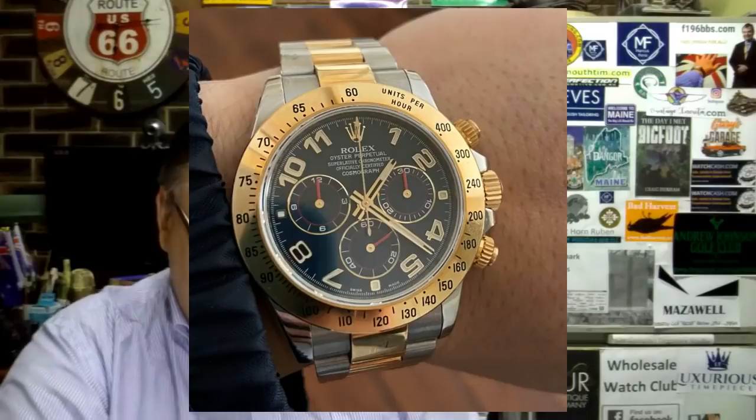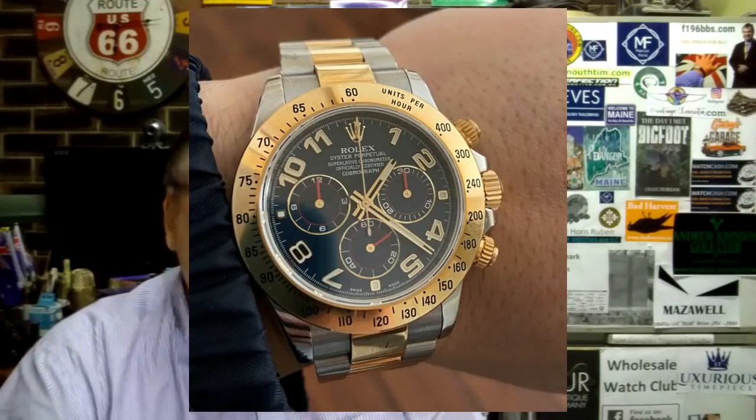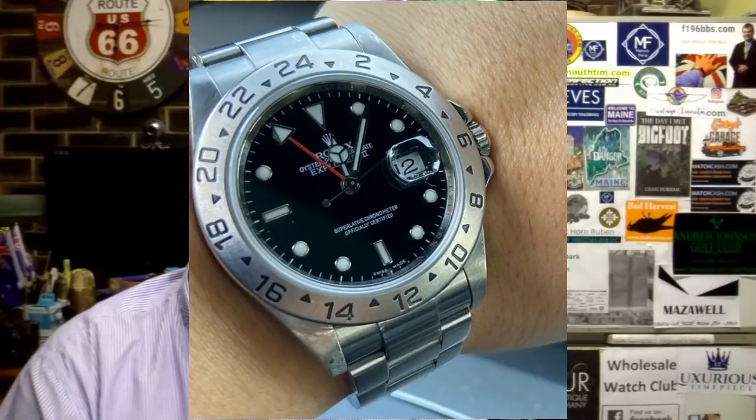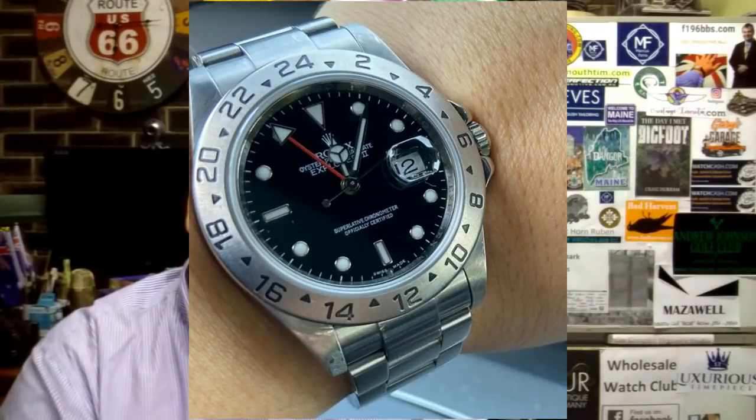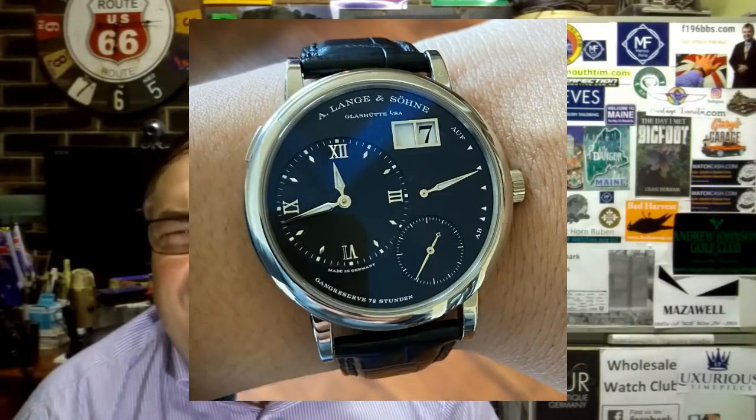In my current lineup, I've got three watches. Number one, 556523, the Maserati Blue. Number two, 16570 Explorer 2 black dial, 3186 movement. And a Grand Lange, A. Lange und Söhne Grand Lange 1, white gold, black dial. Wowzers.